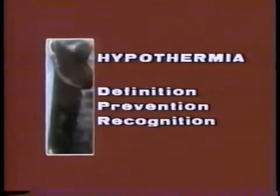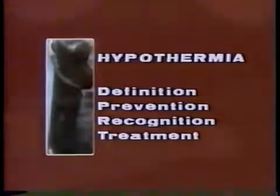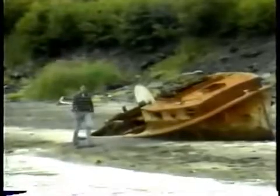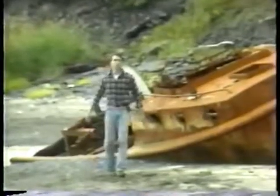People who live in the north, who live, work, and play on or near cold water or in cold weather, should be ready to deal with hypothermia. To know what it is, know how to prevent it, how to recognize it, and how to treat it. Whether you realize it or not, most of us have been hypothermic at one time or another. When was the last time you shivered from the cold? Did it take hours or just a few minutes? Hypothermia can develop slowly or very quickly.